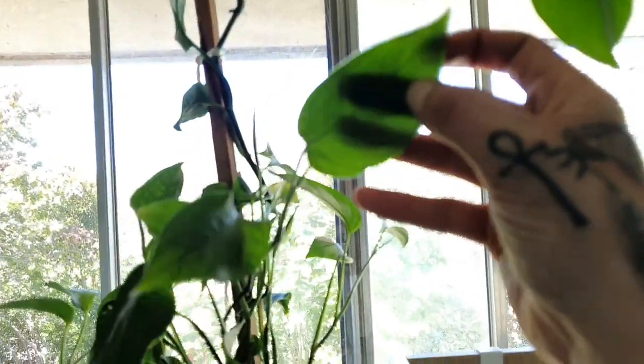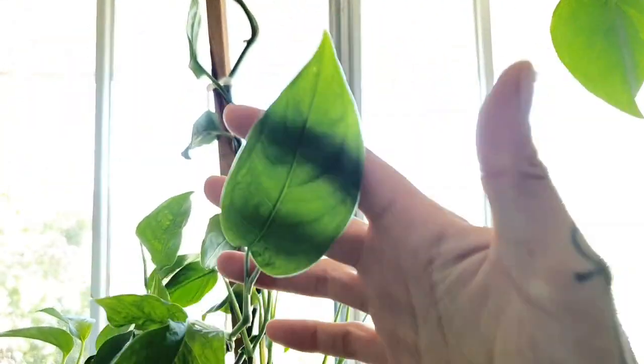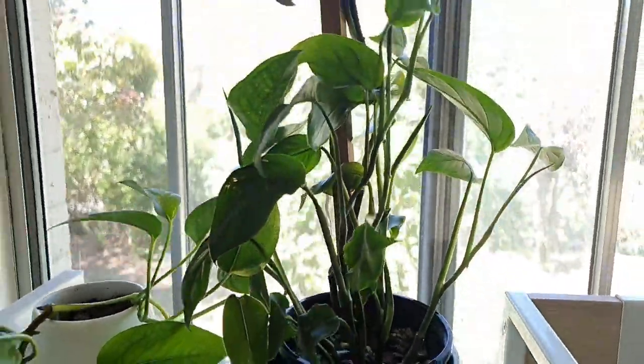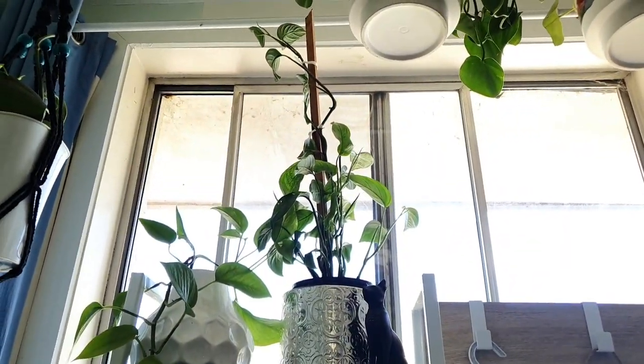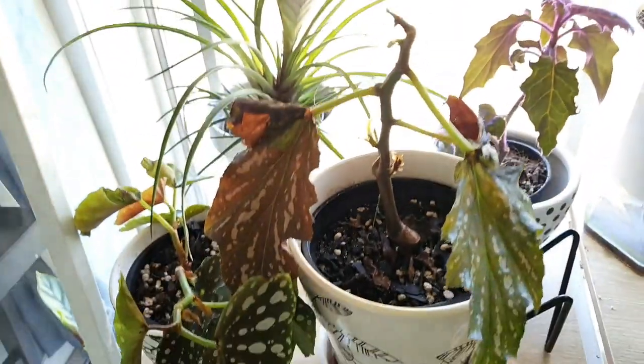It's quite simple looking, not nearly as exciting as its hole-filled Addisoni sibling. However, I really like it. I think it's a beautiful little trailing plant. It just sits there lovely. I like that. Down here, I have some begonias.